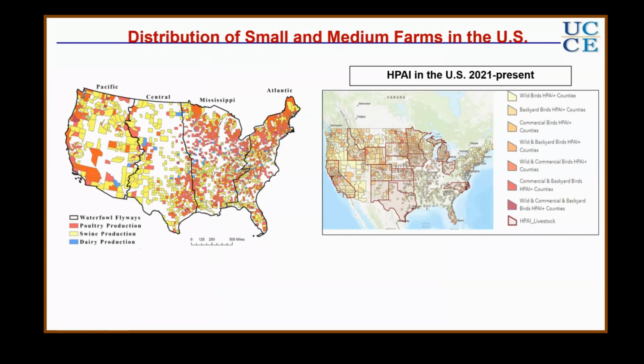I look at the world, unfortunately, after the last 3 years through the lens of high path AI. So while I love these types of production systems that are integrated, that are very creative and unique, that leverage land in all kinds of ways that we define as sustainable, I do look at it through the lens of high path AI, and until further notice, we're still in that world.